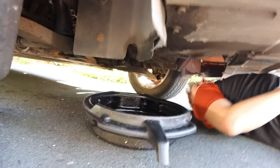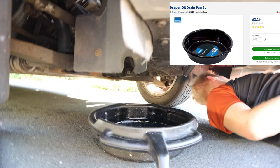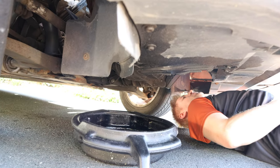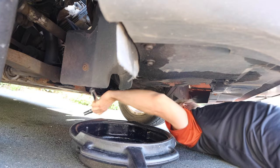So this little container here that you've got is to catch the old oil then? Yeah. Cool. How do you dispose of the oil? When we've changed the oil, I put it into your oil thing and then I take it to the tip. Cool.